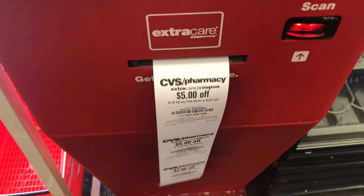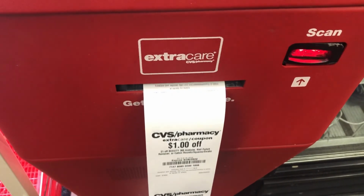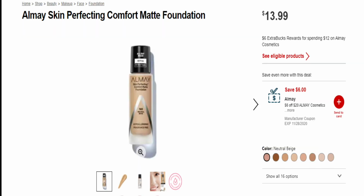So let me show you my plan for this. First thing I'm going to do is go to the red box and scan my card to get my $5 coupon. Then I'm going to pick up one of these Almay Smart Shade Anti-Aging Skin Tone Matching Concealers for $9.79. And yes, I thought it'd be fun to read that whole long description of it. And then I'm going to pick up one of these Almay Skin Perfecting Comfort Matte Foundations for $13.99. And then you can see over on the right side of the screen, I have a $6 off $20 Almay Cosmetics CRT. So I'm definitely sending that to my card.